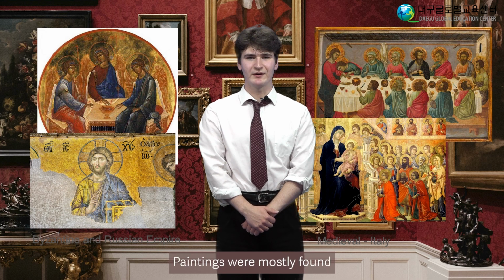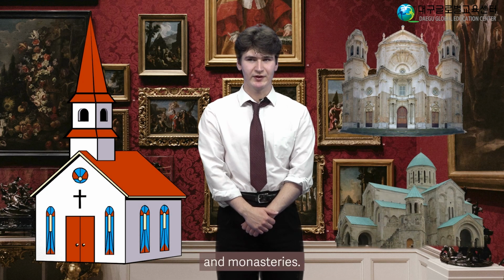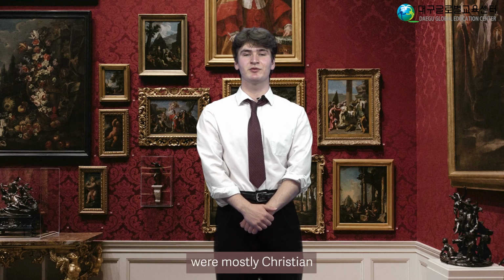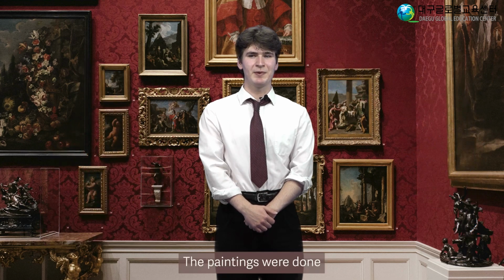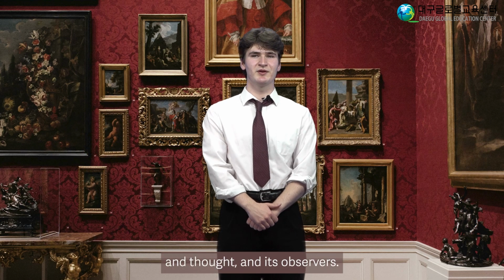Paintings were mostly found in Christian religious buildings, such as churches, cathedrals, and monasteries. Hence, the subjects of these artworks were mostly Christian religious figures like Jesus Christ, Mary, and angels. The paintings were done to inspire devotion and thought in its observers.